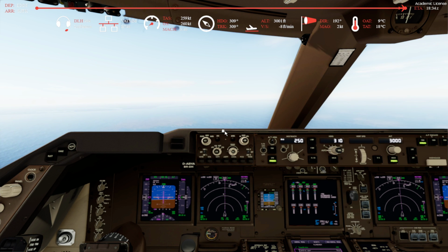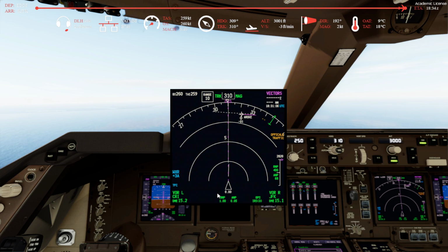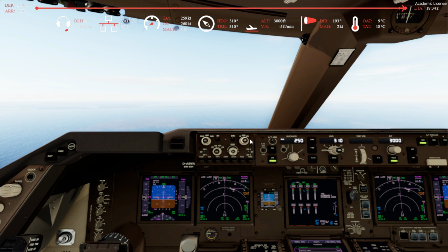Traffic. Okay, TCAS is alerting us of traffic in our vicinity, but I think that's a false caution due to network traffic injection.